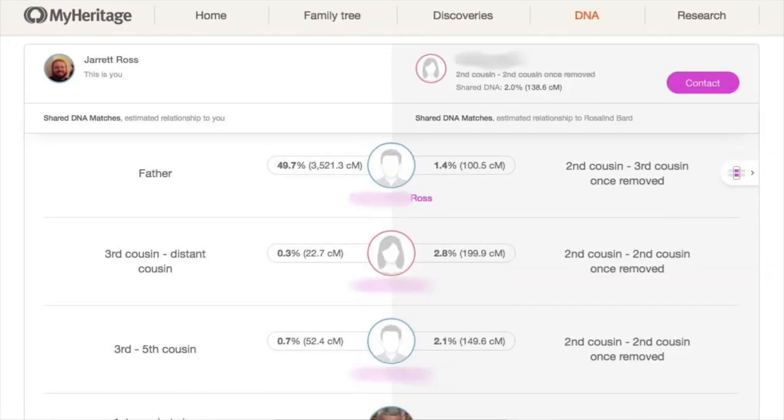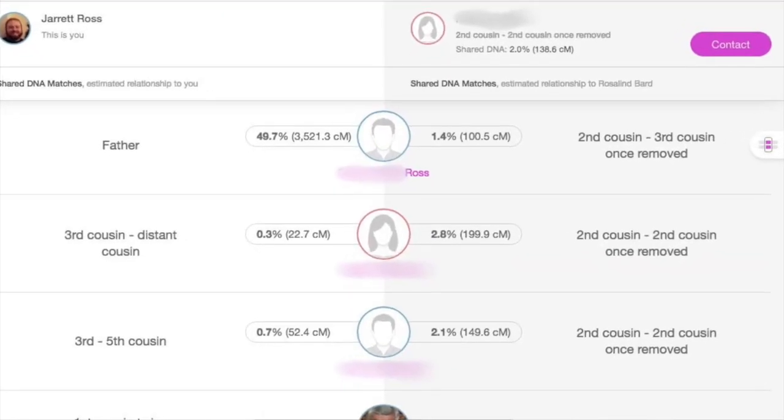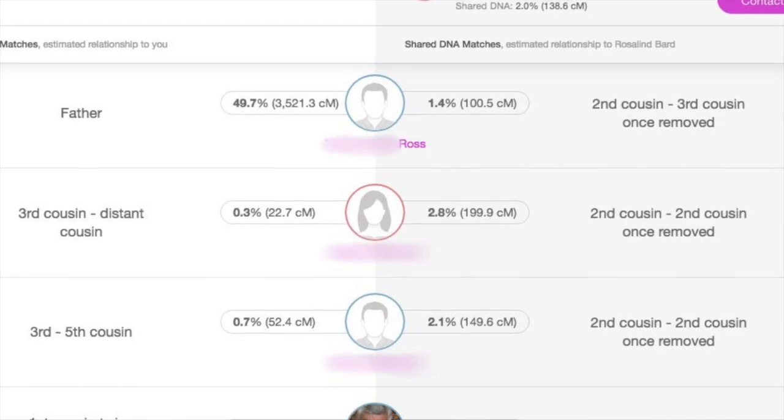Another great piece to the comparison page is the fact that you can actually see the shared matches, how much you share with those shared matches, and how much your match shares with those shared matches.